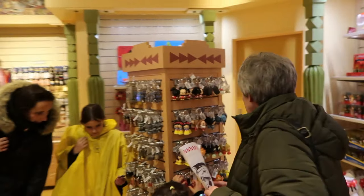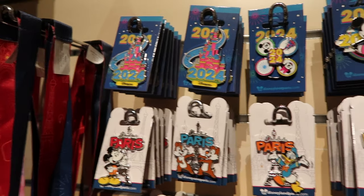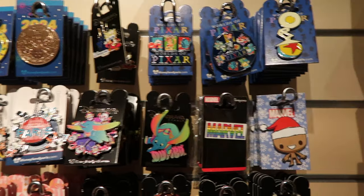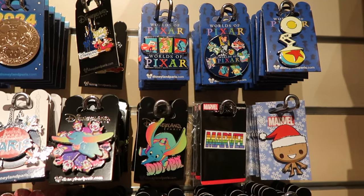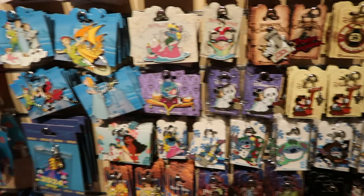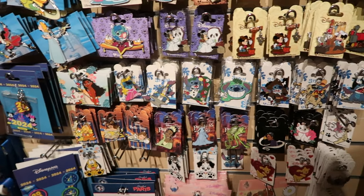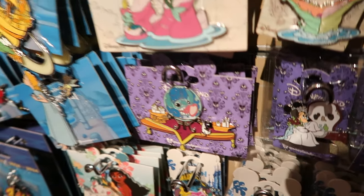Right, let's go and have a look at the pins. So here's all the 2024 pins. Not seen that one yet. I like that one. Quite like the look of this one and the Stitch one. The Stitch one's quite nice. And then there's a bunch of ones that we've seen everywhere, although I have not seen this one, which is quite fun. Yeah, lots of attraction ones, lots of Stitch in different scenarios, different parts of Disneyland Paris, including this one, which I really like.